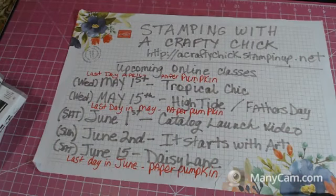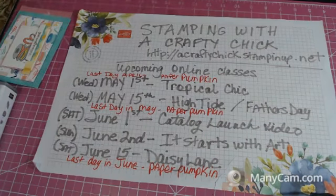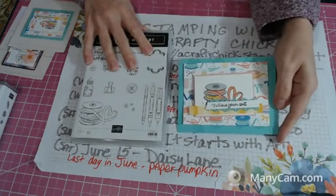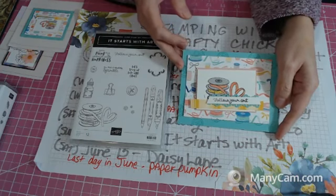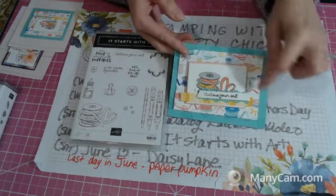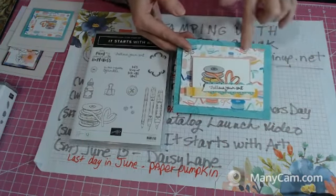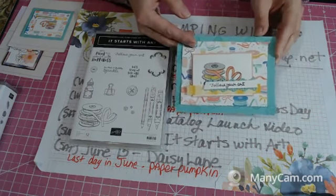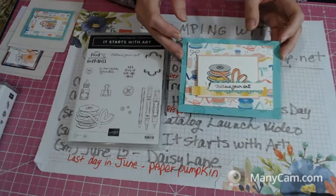Let's look at some other things. Let's go back to this. Here is the cute little sample that I have. And I think we'll add some string or whatever to it as well. I'm not sure if we're going to do the card exactly like that, but this gives you an idea. This was one of the ideas that they did at OnStage.